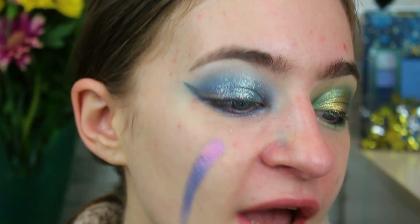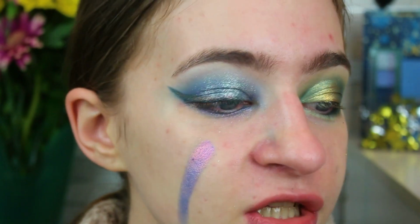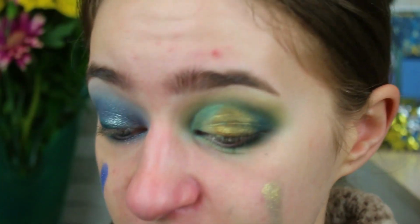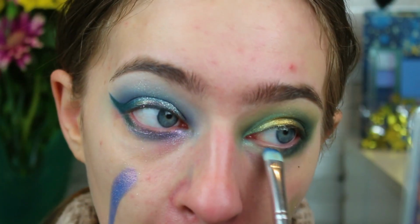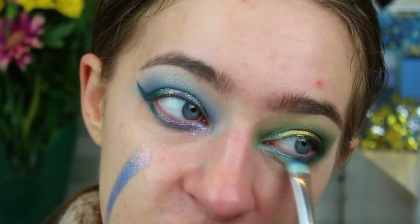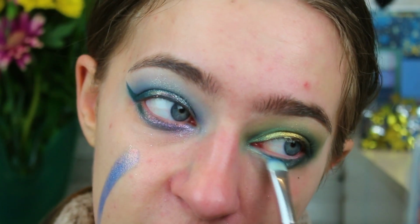Okay, then I've just brought the greens down, and I think I'll do a pop again. I'm going to do this shade. This is Blue Ice. And again, it is one of those bitty textured shimmer formulas. And I'm going to pack it on the lower lash line. Just pigment straight off the bat. It is so beautiful. Boom.